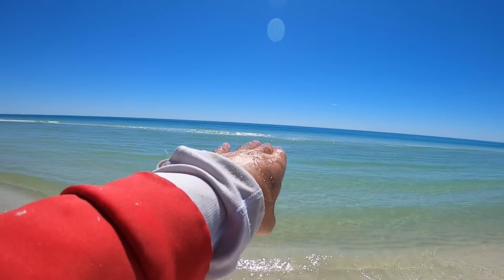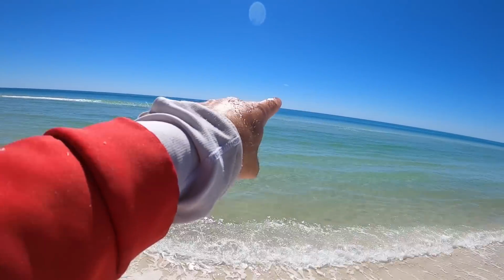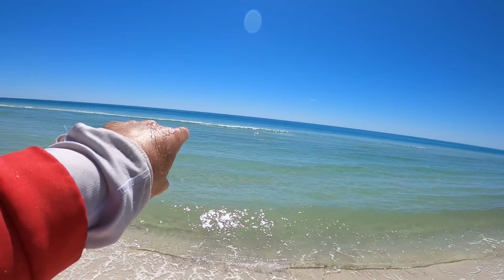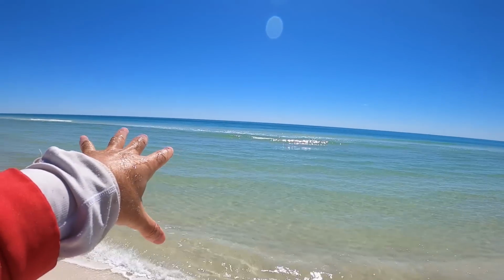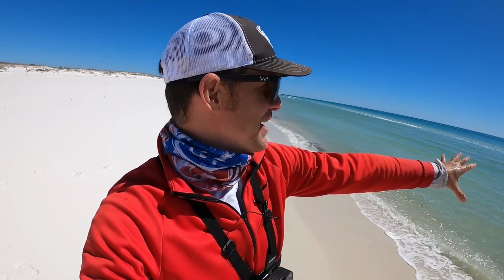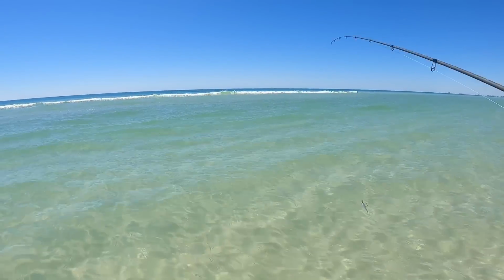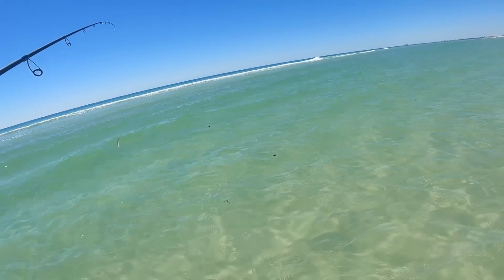Guys, see this sandbar right here? It's kind of deep right there, then there's a shallow sandbar. On that shallow sandbar right now, I'm looking at probably 50 redfish and what looks to be a whole bunch of pompano mixed in with them. So I gotta wade out there and see if we can get them to bite. There's a ton of them. They're everywhere, but they're out of range. Huge wad of fish, like probably 50 fish.